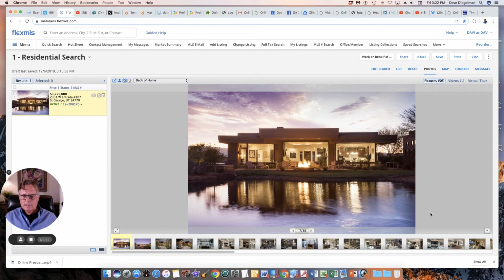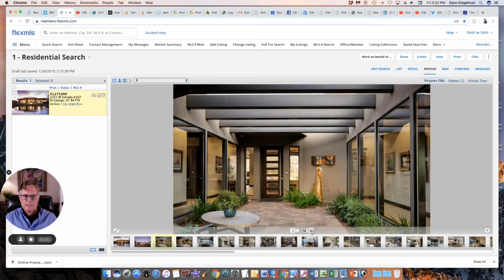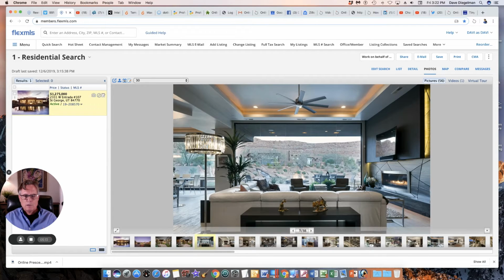This is a listing that we just listed not too long ago in our luxury golf course community of Entrada. And I wanted to share with you, just bringing people into the property. This is showing the back lighting at sunset, so it's beautiful lighting that brings out the fire pit and other things like that. Again, this is photographed at sunset, but showing off the art galleries on the entry, going into the house, a wow factor.